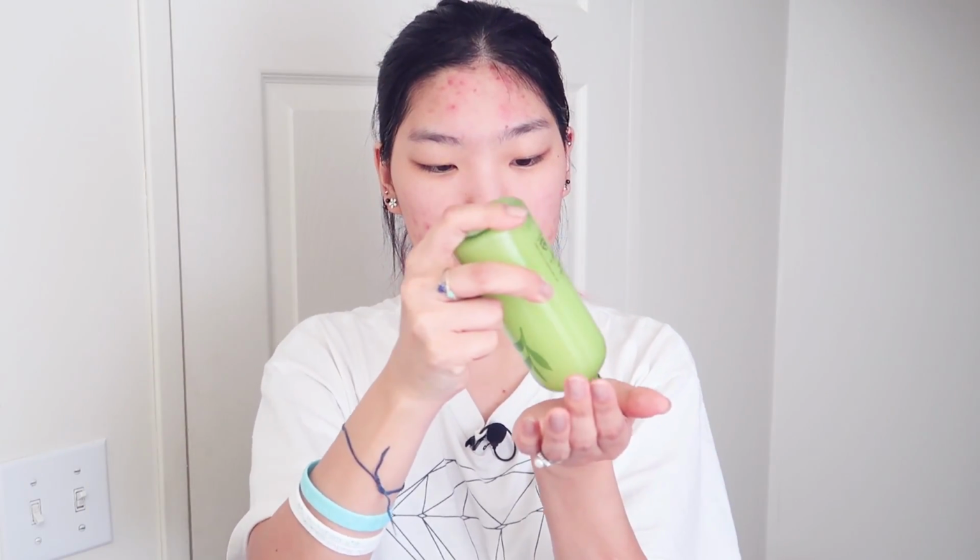I'm gonna go in with this Innisfree toner. Koreans like to call this product toner and skin. So I'm just gonna grab some on my hand, evenly distribute across my palms, and I like to just tap it in. This product is pretty watery, so it absorbs quickly into the skin.